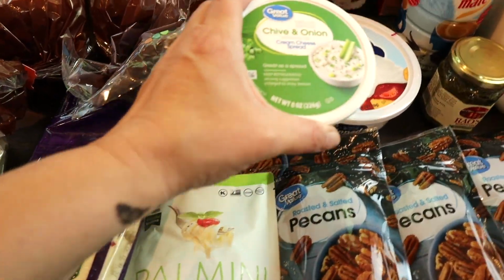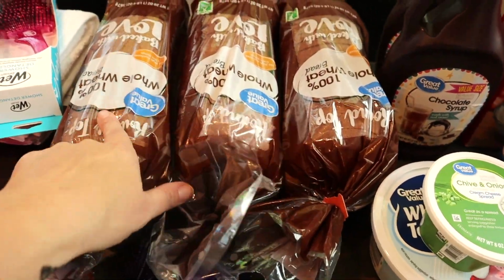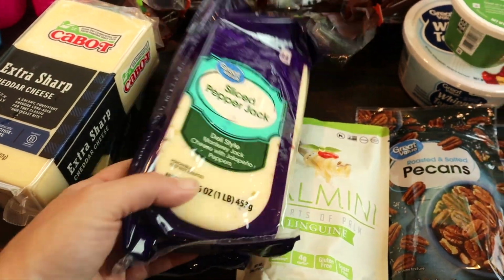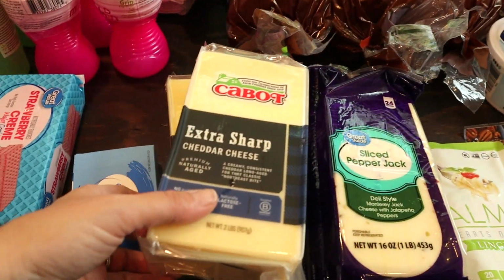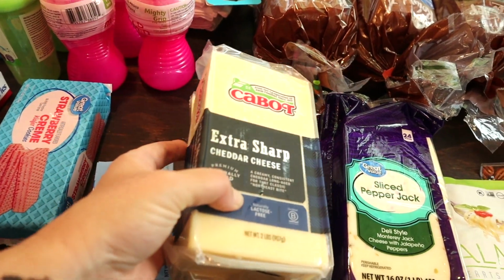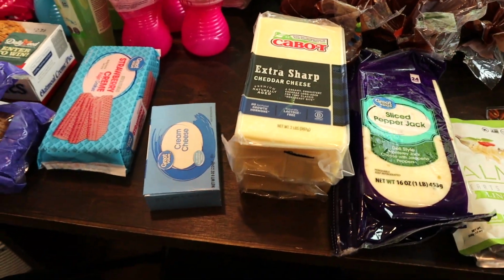The chive and onion cream cheese for the bagels that we already have. 3 loaves of the whole wheat bread. 2 24 packs of the sliced pepper jack. This is our preferred cheese for sandwiches, burgers, stuff like that. 2 big 2-pound containers of the extra sharp cheddar cheese. Again, we go through a lot of this, but this is as much as I can store at one time.